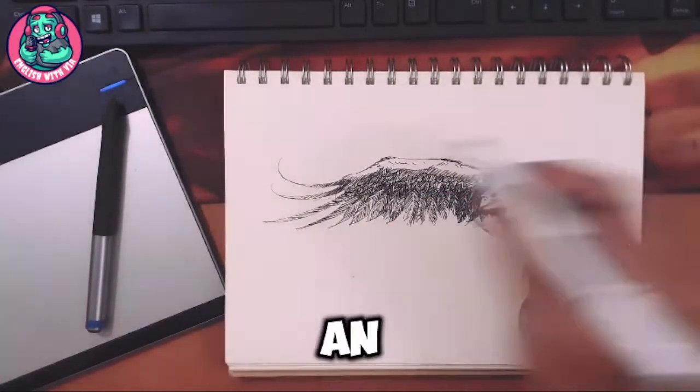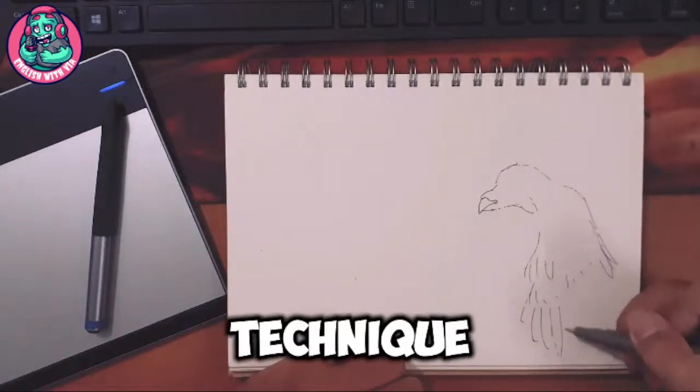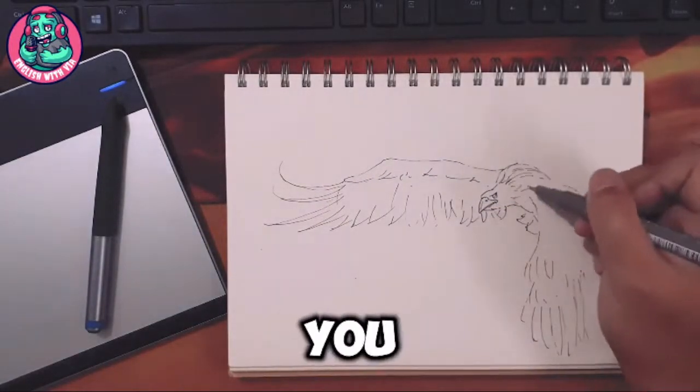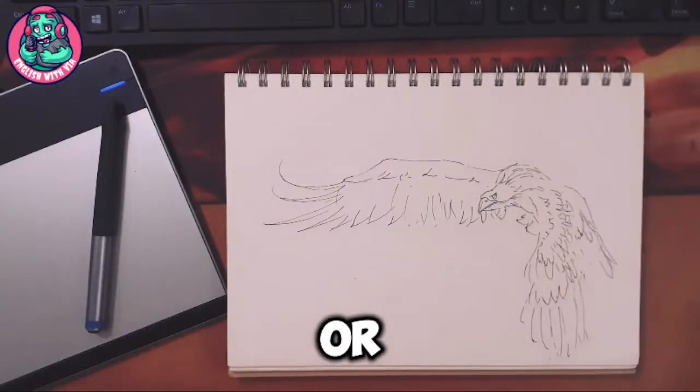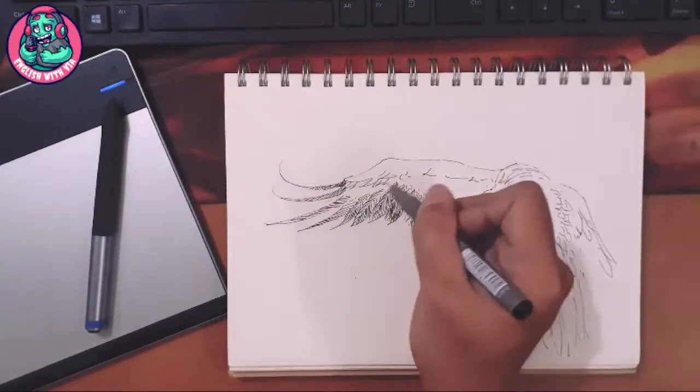Tracing involves copying an existing image by drawing over its lines. This technique is often used to practice and improve drawing skills. You can trace a picture from a book or trace over a printed image to create your own rendition.